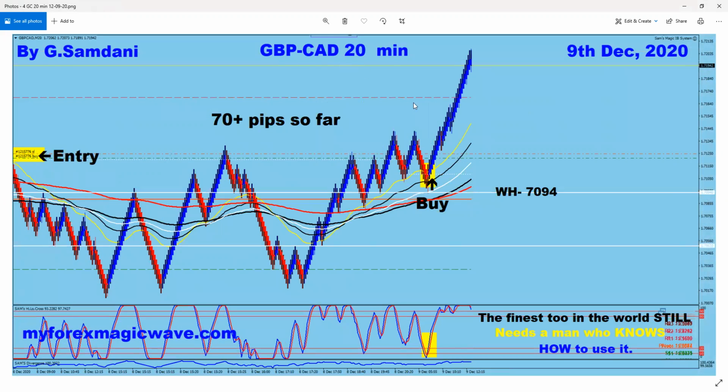Here, pound cat, much better. A little better, not much better, but 70 pip, it started to slow down and I got out. It all depends on the daily range and the time of the day, how far it has moved already or not, and the momentum.